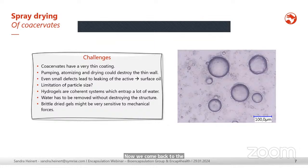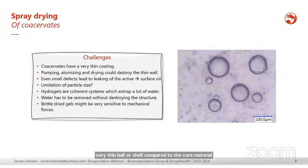Now we come back to the coacervates. Spray drying of these might also be quite challenging because the core shell ratio is really high, which means we have a very thin shell compared to the core material, and the mentioned steps of pumping, atomizing, and drying might destroy these thin walls. And even small defects in the shell, like you can see here in this picture, could lead to leaking of the active ingredient and therefore increasing the surface oil, which is then prone to undesired reactions.